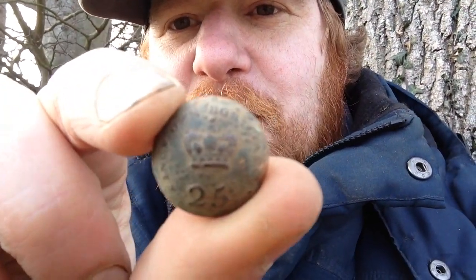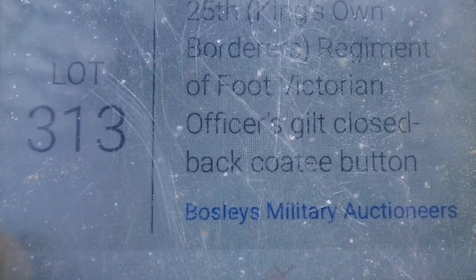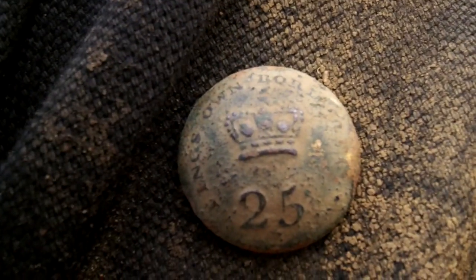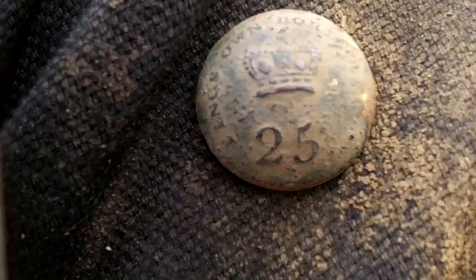We can do that on my phone, I believe. I've got pretty good internet coverage out here, but I'm going to do it quickly before the weather really does come down. Okay, I've got it. It is that button right there, but that one's obviously got gilding on it. And it says 25th King's Own Borderers Regiment of Foot Victorian Officers Gilt Closed Back Coatee Button, 1840 to 1855. She's a little beauty, and it's in really good condition.